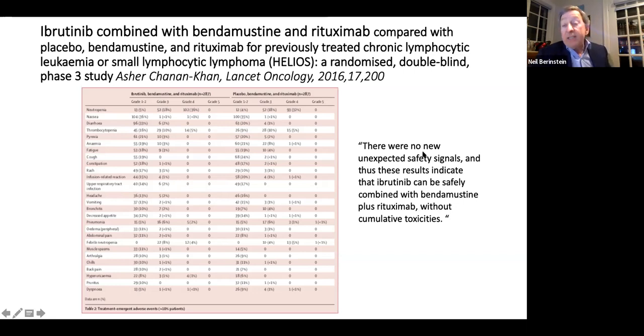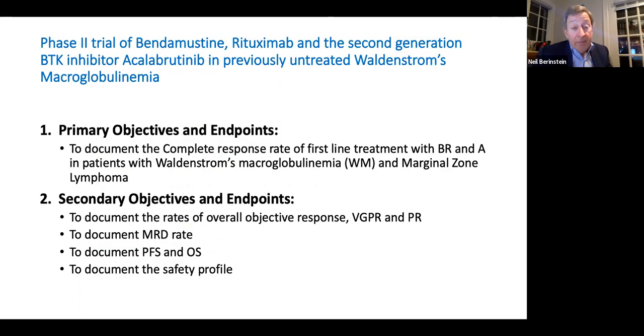So the bottom line is there were no new unexpected safety signals. This is a quote from the discussion in the paper: and thus these results indicate that ibrutinib can be safely combined with bendamustine rituximab without cumulative toxicities. And that's what you might expect, that there wouldn't be exaggerated toxicities because these are drugs that have different toxicity profiles.